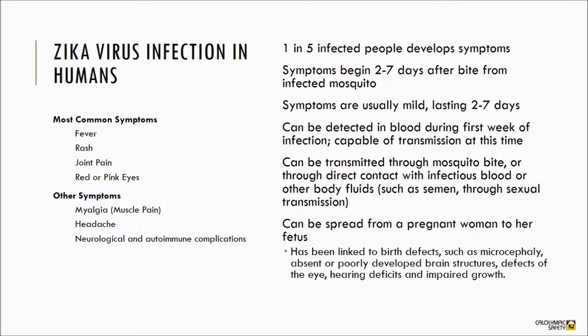During the first week of infection, the virus can be detected in the blood and it is possible to transmit the virus. In some instances, direct contact with the blood or body fluids of an infected person may result in transmission of the virus. The Zika virus can be transmitted from a pregnant woman to her fetus, and has been linked with a birth defect of the brain called microcephaly. Other birth defects have been reported that have been linked to Zika, including absent or poorly developed brain structures, defects of the eye, hearing deficits and impaired growth. The CDC recommends special precautions for women who are or may become pregnant and their partners.